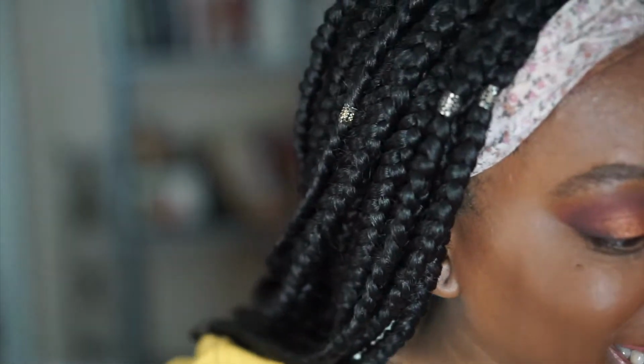Camera's tripping. It keeps shutting off. I think the temperature of the light is making it go haywire. But anyway, I finished this eye super quickly, so I'm just gonna finish this eye on camera.